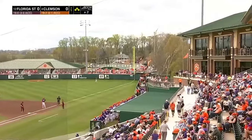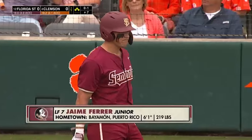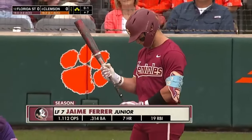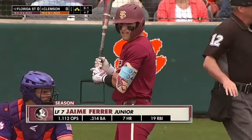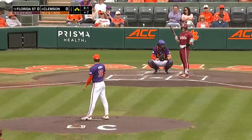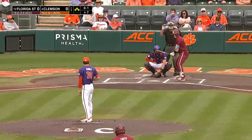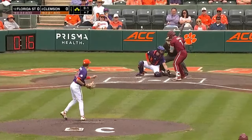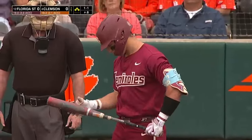Jaime Ferrer, the cleanup hitter. Left fielder, a junior out of Bayamon, Puerto Rico. Led their team a couple of years ago with a .320 batting average. Homered with three batted in, going 3-for-12 in the series in Tallahassee a year ago. Tigers taking two out of three, and that was really, if you look at that series, that's what flipped the season for the Clemson team. They did a hidden ball trick in that series in the Friday game, and things really churned from there on their way to the ACC tourney title. And 17 wins in a row.